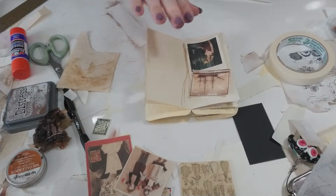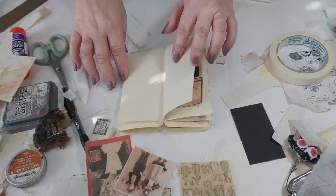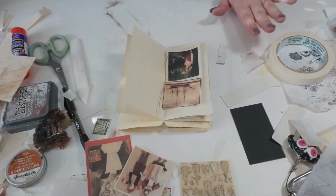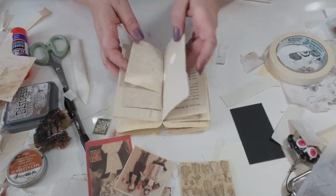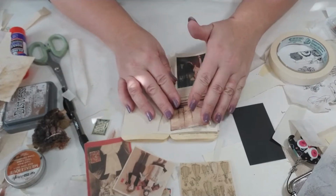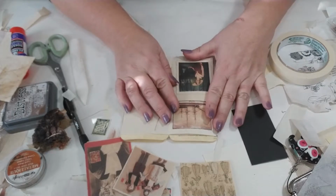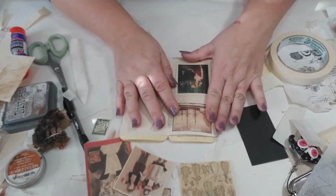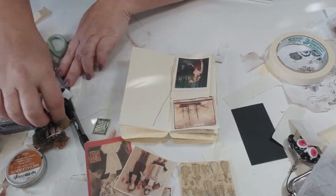Hey guys, I'm back for another page of my Heritage Journal, in the historical section in the middle of the back of the book. Today I'm going to do a couple pages that have some historical and traditional Acadian art as well as traditional dress.